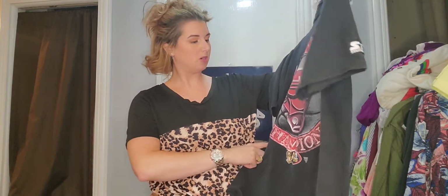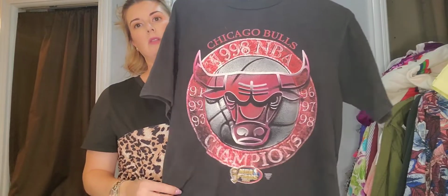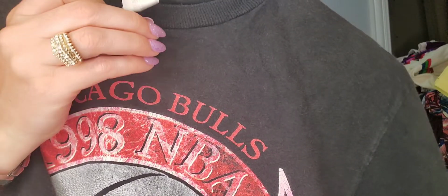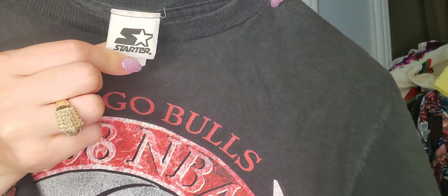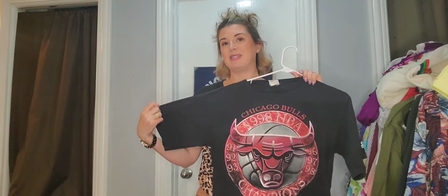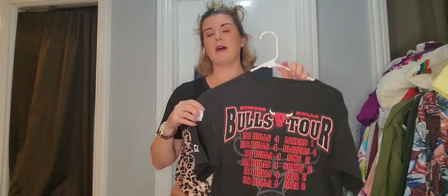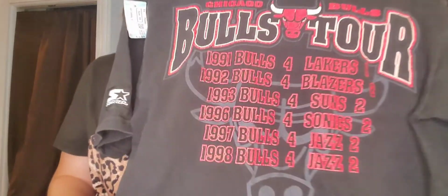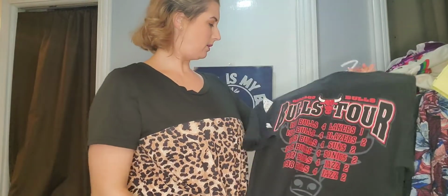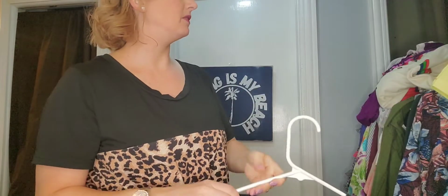I only got like 5 pieces left. Again, a smaller haul. I really liked this 1998 Bulls Championship shirt. I like the graphic. Yeah, it does have some fade. This is on a Starter tag. This is double stitched, but it is obviously from the late 80s or 90s. This is tagged as a boy's extra large, but I tried it on. It fits as a men's medium, so I'm going to sell it that way. And there's that on the back. And this cost me $3.50.